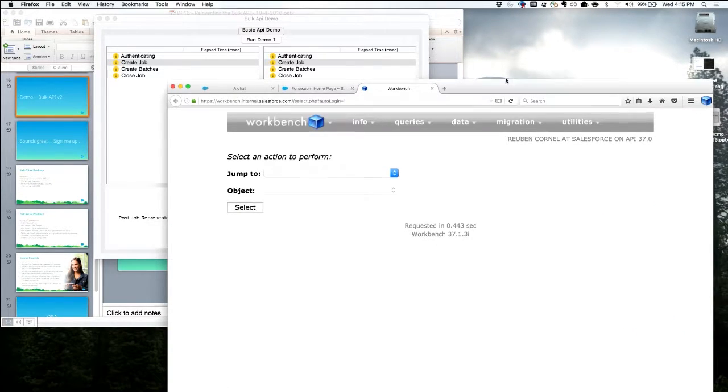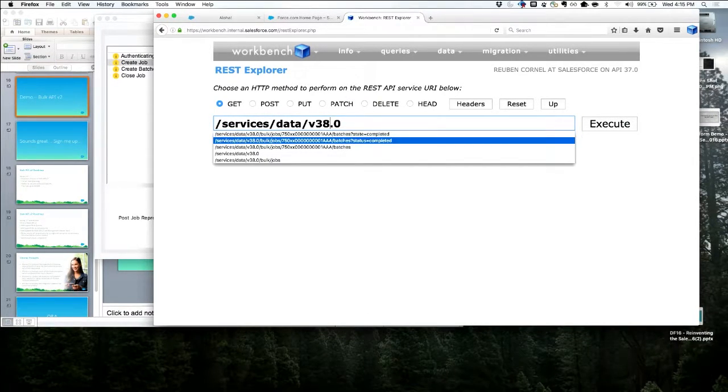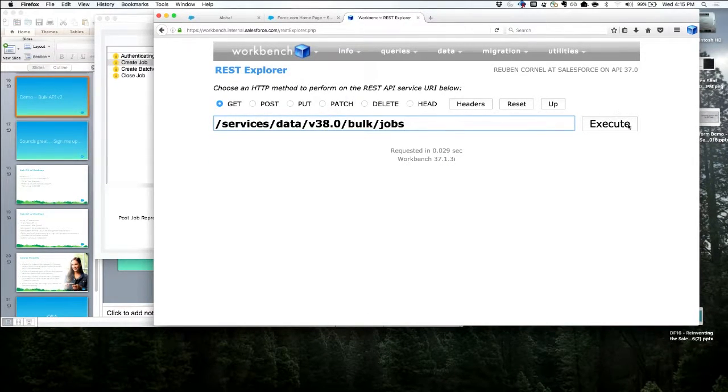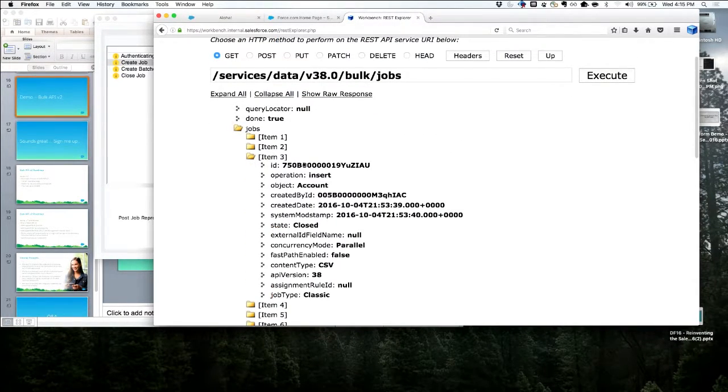Right. Here you go. So let's see this. v38 bulk jobs, and I get a list of jobs that have been run in my org. Now I can actually query these, continue pasting the IDs on there. It's a standard REST URL that you can go on building up. So it's job/job ID to get more details about the job. You can also filter on jobs. We are giving very basic options right now. So you can filter jobs by state and by content type, but we are open to feedback, and we'll add more as we get more feedback.